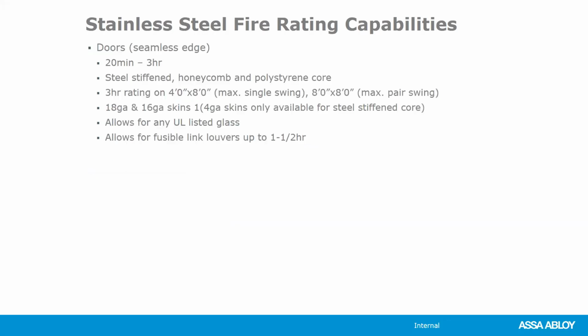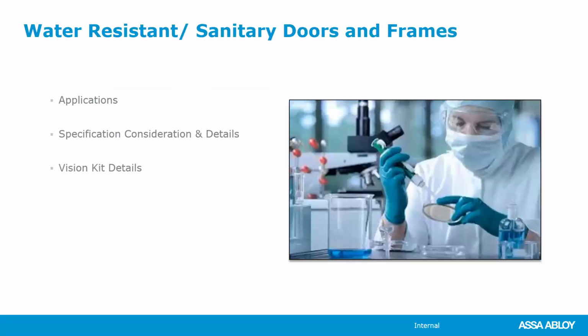Stainless steel fire rating capabilities continued on your seamless edge. Again, the limitations are laid out. As we get into jobs, we can break down specific orders. Fusible link louvers would be the thing to do in a louver type condition. Water resistant and sanitary doors.